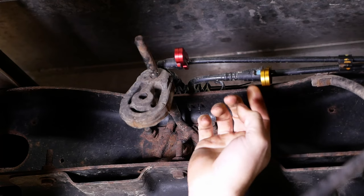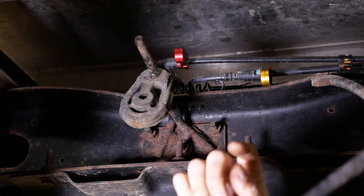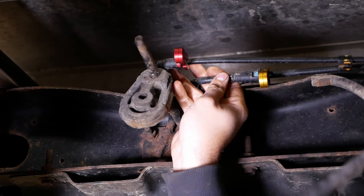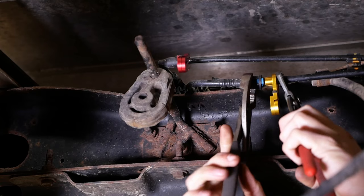There shouldn't be any fuel in these lines. I've already cut them further down the frame rail, but saying that out loud is a good way to ensure that there definitely is fuel in these lines. And there's no way for me to do this without it just pouring down on my head. Hey, look at that. So far, so good.